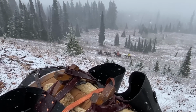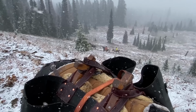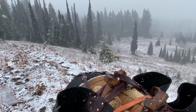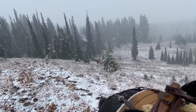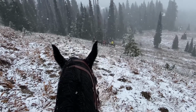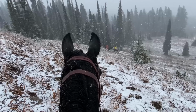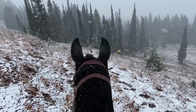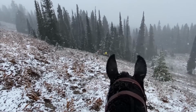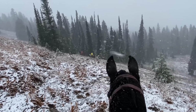Well, the rain has turned into snow. We're cruising up the hill. Some pretty nasty digs to get all the way up here. I don't know why this seems to always happen to us. It's like every time we finally get a bull on the ground, we show up the next day to pack it out, and it's a giant snowstorm.